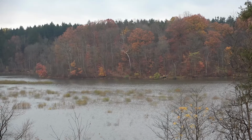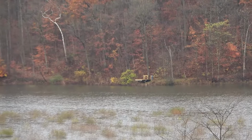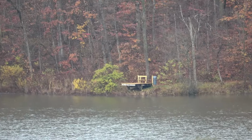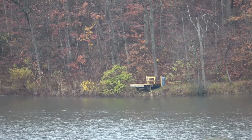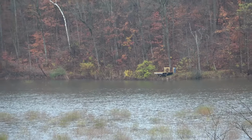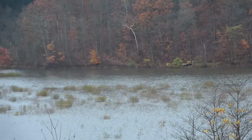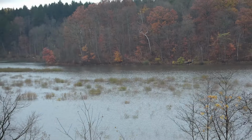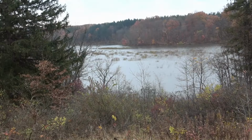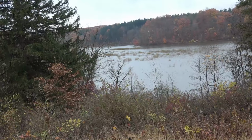It's part of the path over there. Doesn't quite go all the way around yet. They're working on that. But the view from up here is a lot better than it was a few months ago. Let's go take a look over at the Buzzard Roost, see what that looks like.